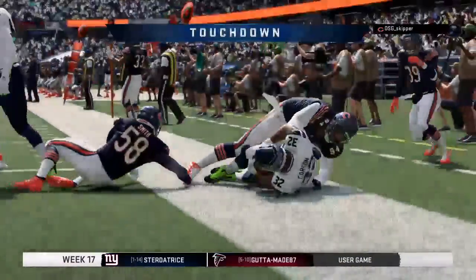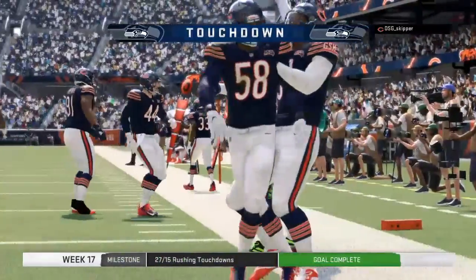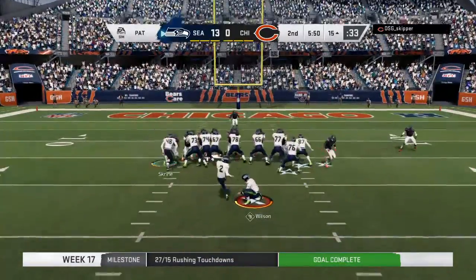And he is in for the Seattle touchdown. Chris Carson with his 16th touchdown of the year. And the Seahawks are able to stretch that lead out a bit further.